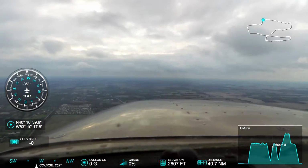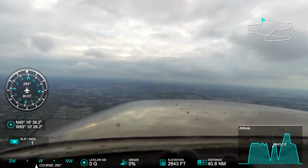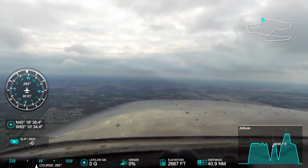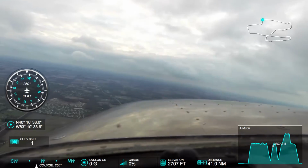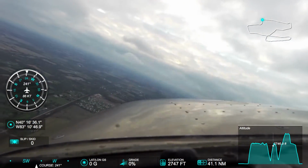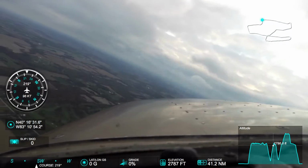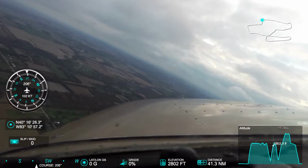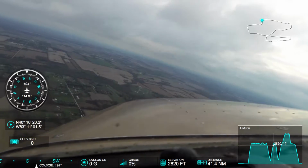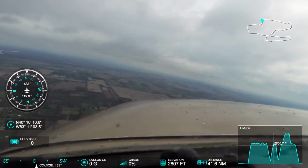746 radar contact, 3 west of Delaware. Just verify you have the weather at Marysville. Turn left heading 180. We'll pick up the weather at Marysville and then turn left 180. So you just remove Delaware? Fly the plane first. Backspace is right there. Gotcha, that's what I was looking for. Yep.